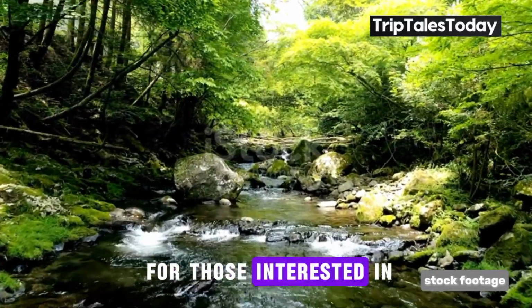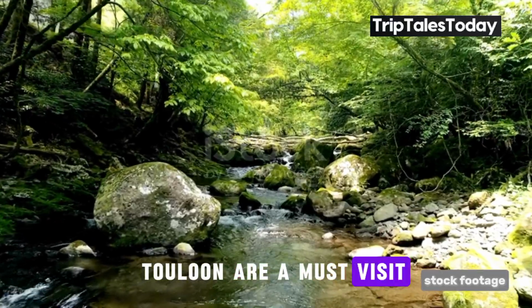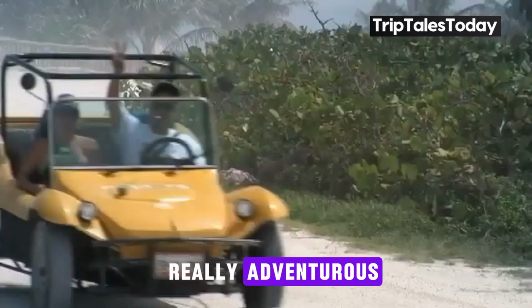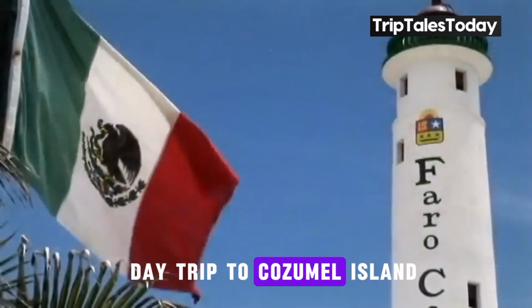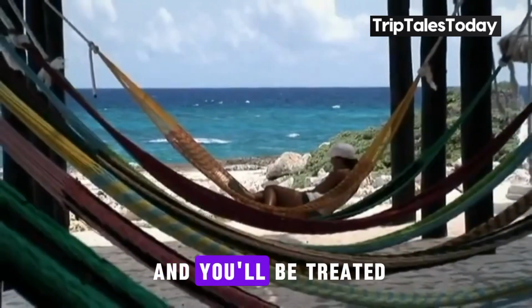For those interested in Mayan culture, the ancient ruins of Tulum are a must-visit. And if you're feeling really adventurous, why not take a day trip to Cozumel Island? The ferry leaves right from Playa del Carmen, and you'll be treated to some of the best snorkeling and diving in the world.